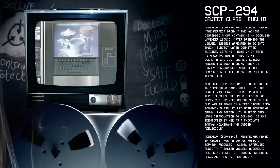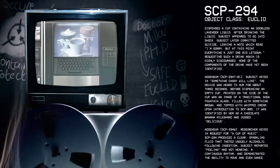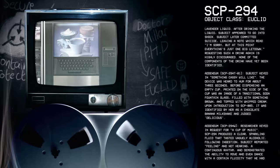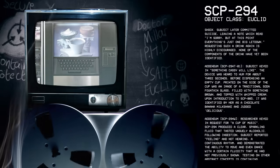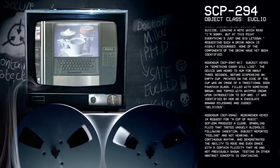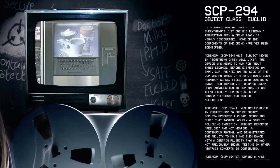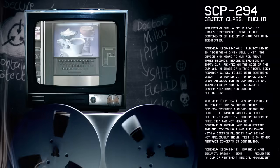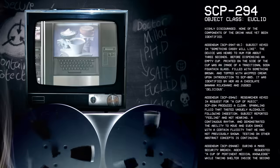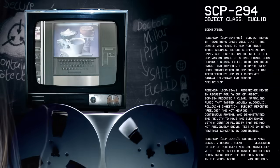Addendum 294-T1. The subject keyed in something Cassie-will-like. The device was heard to hum for about 3 seconds before dispensing an empty cup. Printed on the side of the cup was an image of a traditional soda fountain glass, filled with something brown, and topped with whipped cream. Upon introduction to SCP-85, it was identified by her as a chocolate banana milkshake and judged delicious.